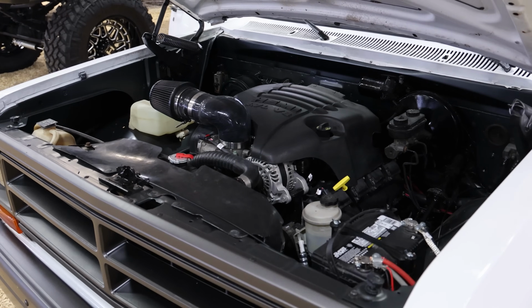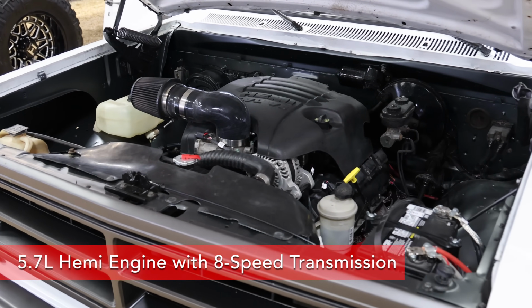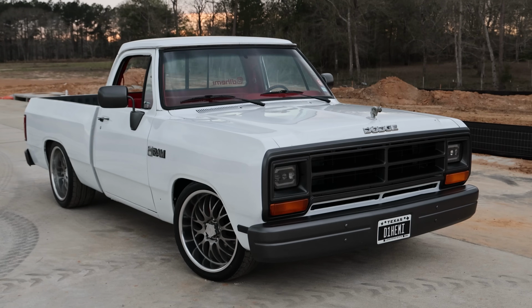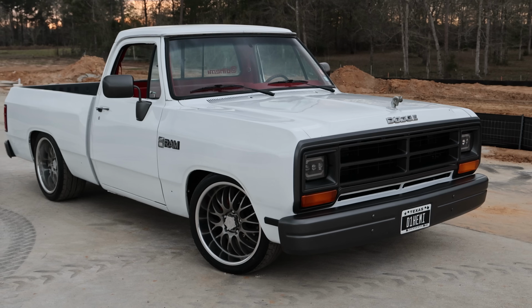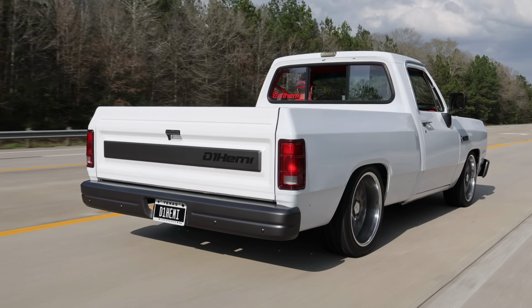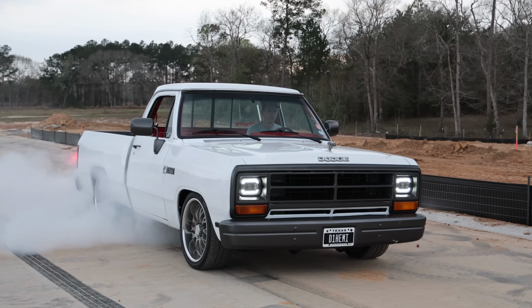To get this one going, he was able to find a 5.7 liter Hemi with an 8-speed transmission from a 2016 pickup for only $2,700, and it worked amazing on this truck. But seeing how there is a lack of parts for these trucks, in order to drop it, he had to use Dodge van lower control arms and fabricate his own uppers. The back was a bit easier, as all he needed was an axle flip kit, but he did add a custom torque arm to help prevent wheel hop when smashing the gas pedal.